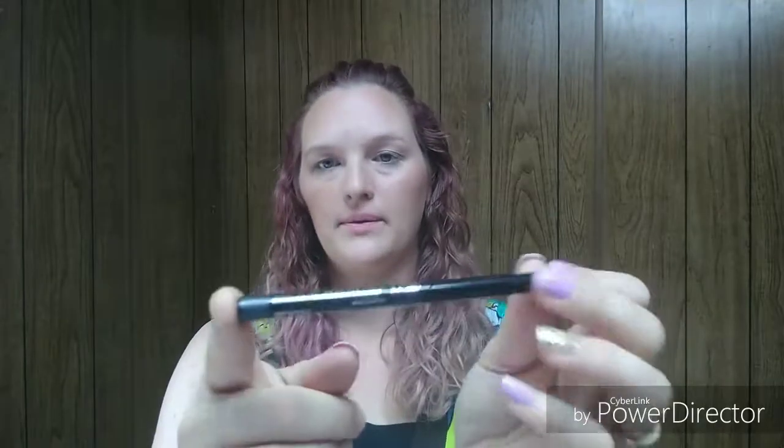Feels like a pencil eyeliner? Yeah. Roll It Up Auto Eyeliner by J-Cat Beauty. I have heard of J-Cat Beauty before, and this is in the color dark gray. I am not a big eyeliner person. I was real big into it as a teen, but as an adult, I just don't wear eyeliner very much. That's what it looks like. A dark gray color, very creamy and smooth.